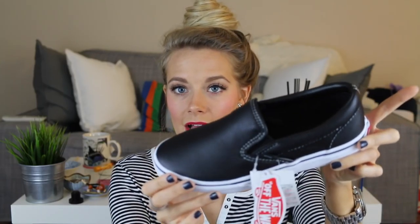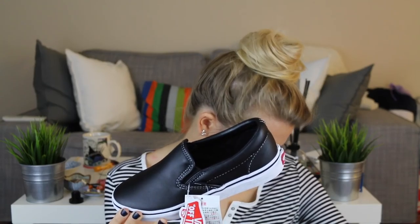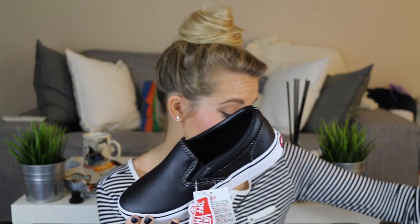These are kind of expensive. I think they are leather, which is why they're expensive. These are like $100, and they're just leather slip-ons. I really wanted the perforated ones, like my old Target ones, but they didn't have them. And I was lucky to even find these because I haven't been able to find these anywhere. And these are just black, I think they're leather. It doesn't say, does it? Yeah, slip-on leather. That's why they're so expensive.